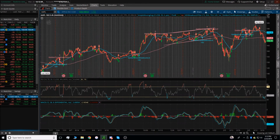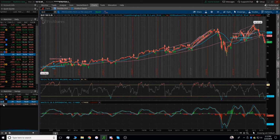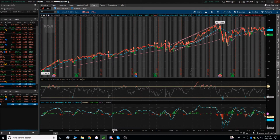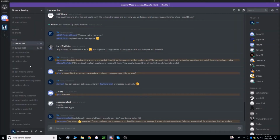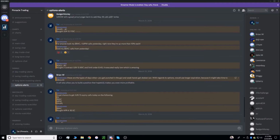First one was I took Apple, second was Bank of America, third one was QLD, and the last one was I took today, Visa. So these 4 were called out in the chat room. If you go join the chat room and click on the options alert, I called these out here. And this week we had some really good profits when we bought on the low and markets spiked up, but right now markets are falling again.